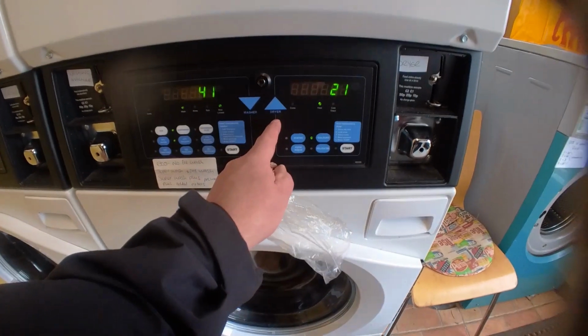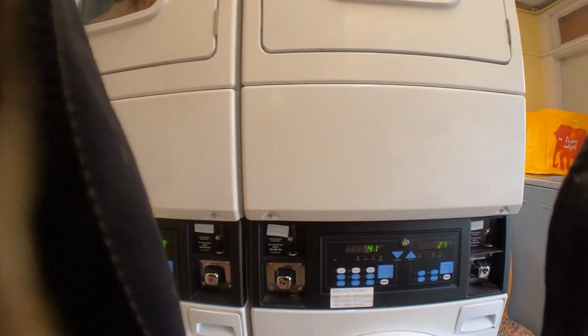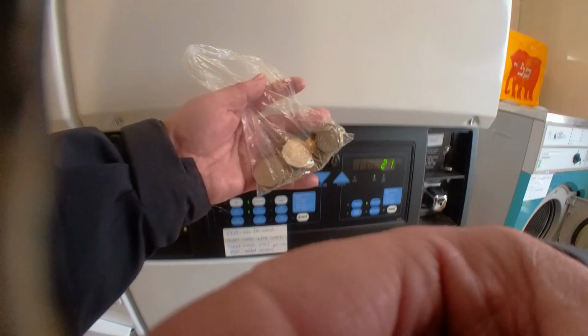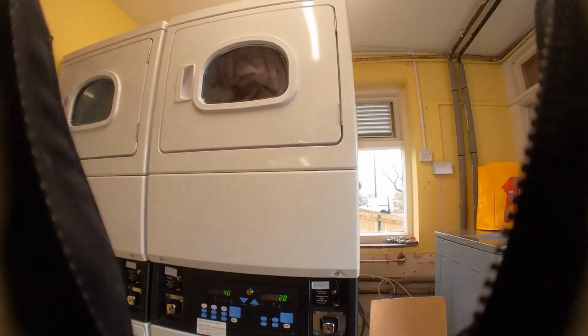Right, I was pressing the controls there for the dryer. That was the one. Start there. Like the cockpit of a bloody airliner. Anyway, plenty of money left for the dry. That's now 40 minutes. I believe that's the time. It could be just a random number, but I think that's the time. Right, so we're all good.